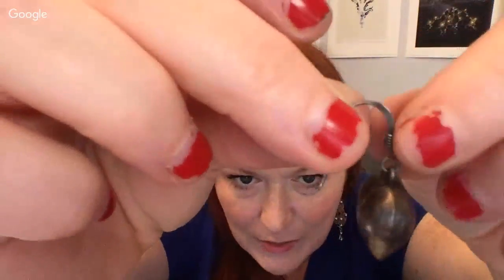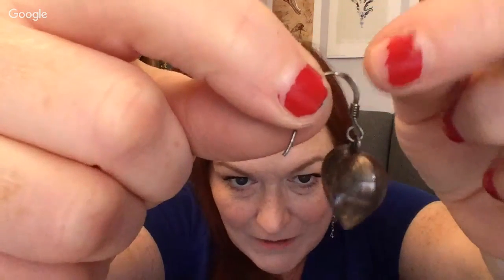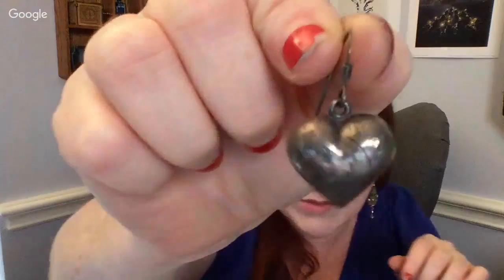All right, so we've got this silver puffy heart. Now, this is one that I would probably clean up a little bit because you can see where it's black right there. So I'd probably clean that up. Hopefully the mate is in here for this one. I know. Okay. And it was in the center. There was no peeking at that in there.